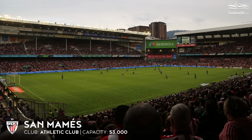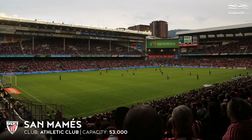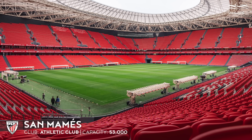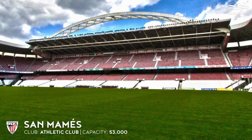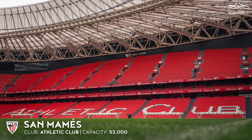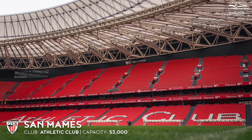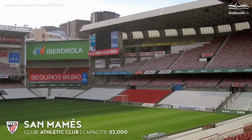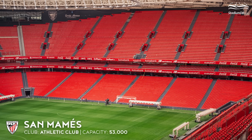Each rib is slightly bent, meaning the panels don't sit flush against the structure, allowing light and ventilation to pass through. Already after the first season, there were calls for structural changes. Although the roof officially covered even the corners of the pitch, fans were still getting soaked by driving rain. As a result, Athletic decided to add an extra ring to the roof.